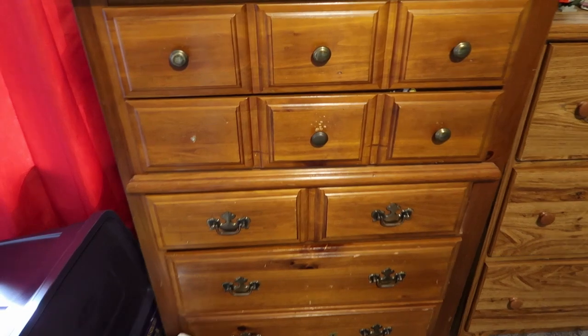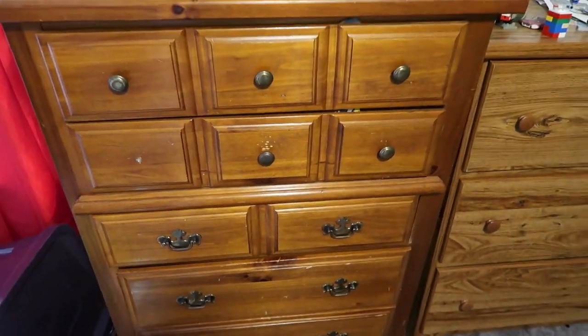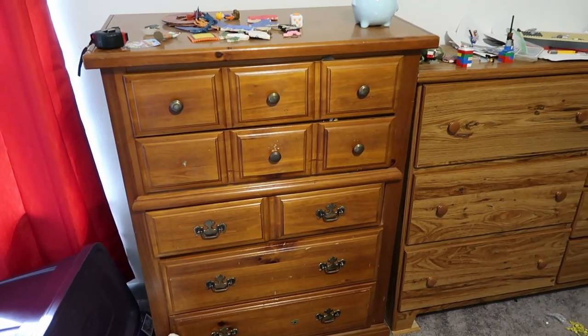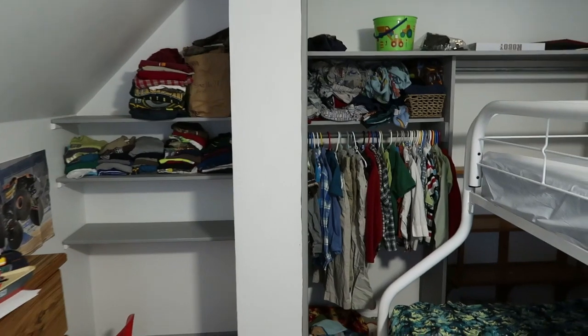That one is Joshua's and also some of Matthew's church pants. But this dresser is horrible. Like, the drawers just totally fall right out when he pulls it open. And this dresser needs to go. I'd like to get rid of this dresser, combine them into this one, and then we have this great closet here. There's shelves on the side of the closet.